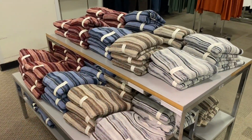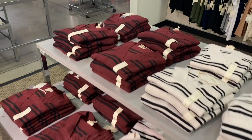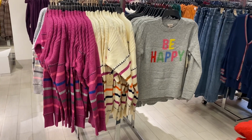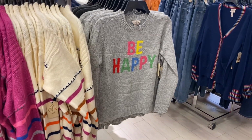Okay, they also have some really cute sweaters here by ANA. They look so adorable. I think I showed these last time. They're ANA. They're V-neck sweaters. I love the maroon one. It's so cute. Okay, they're starting to get Christmas stuff out. This sweater is so cute. It says be happy, and it's $29.99.